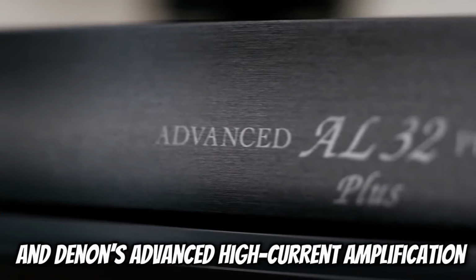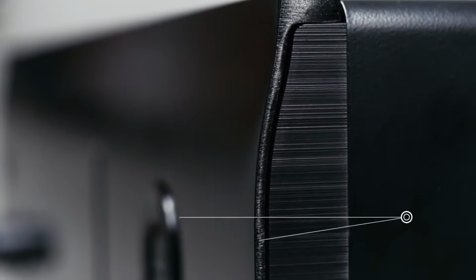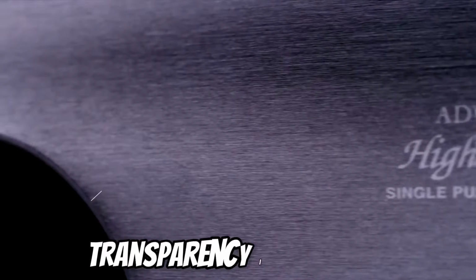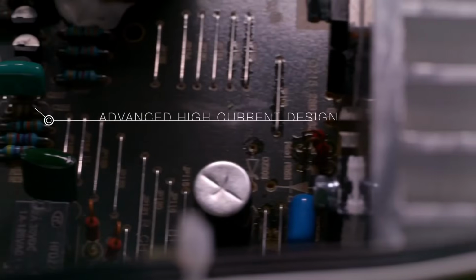And Denon's advanced, high-current amplification means you get massive dynamic swings. Quiet moments are whisper light. Then suddenly the music explodes with energy without distortion or strain. It's the closest you get to studio-like transparency in a home amp, without spending ridiculous money.